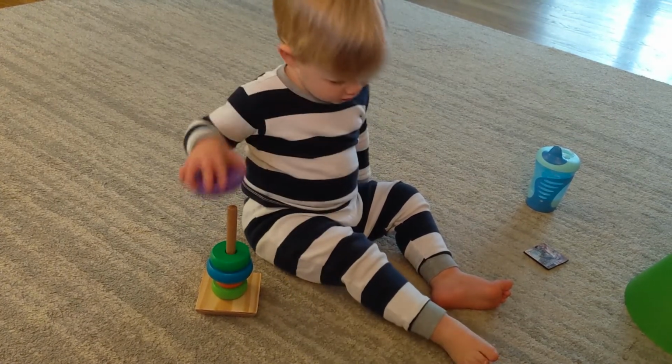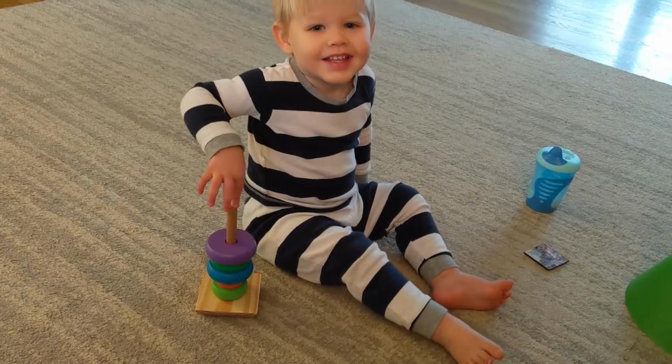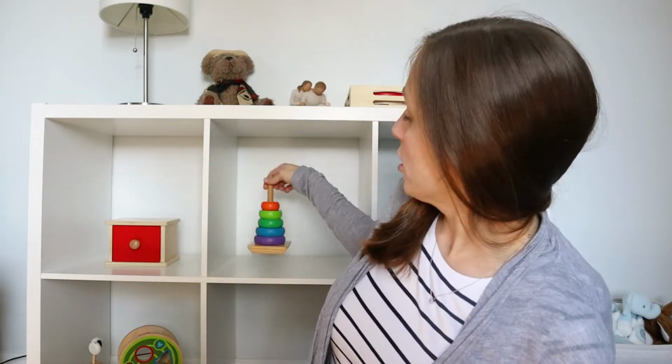We got it, I think around 6 months, and we started putting these pieces on probably a little bit after a year. So yeah, love this toy, highly recommend it. The ring stacker. The next thing that we love is this Object Permanence coin box.